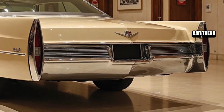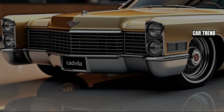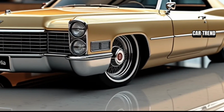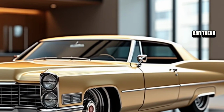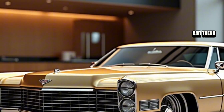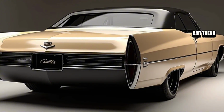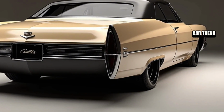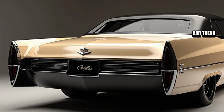Now let's talk about performance. Thanks to the lightweight chassis and adaptive air suspension, the Coupe DeVille glides like a dream. Whether you're cruising through the city or hitting the highway, this beast delivers an effortlessly smooth ride. The driving modes let you switch between comfort, sport, or eco settings, giving you full control over how you command this classic reborn. Safety is top-notch too.